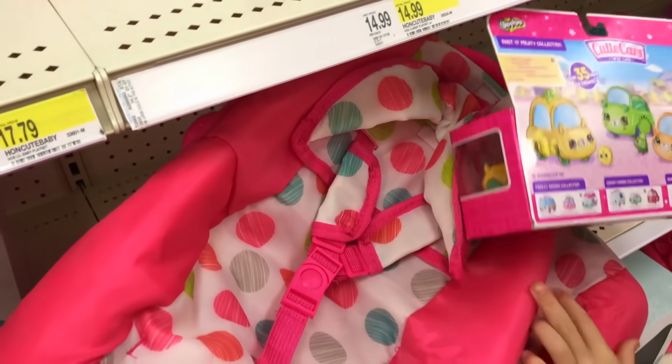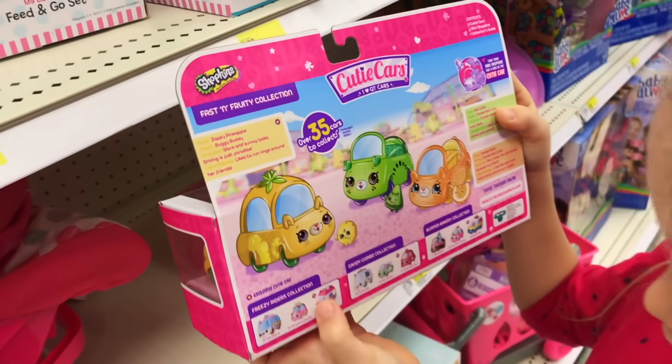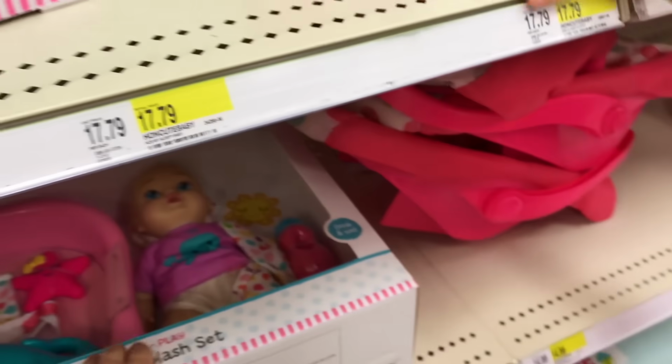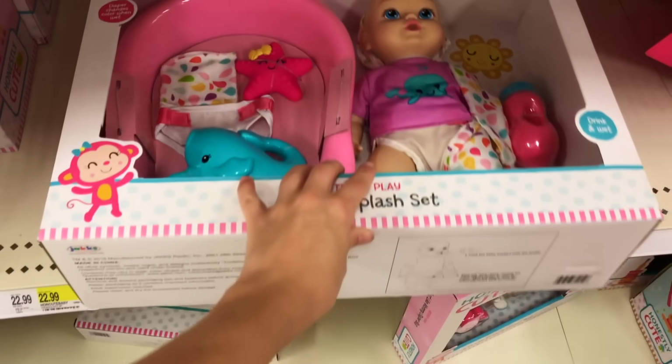This looks like Emma's car seat. Yeah, and guess what? This kind even opens, see? Oh, something's open. That sounds fun. Yeah. Look at this guy. They've got a new outfit on this doll now. Oh, yeah, a more girly one. That's a girl. Neat.